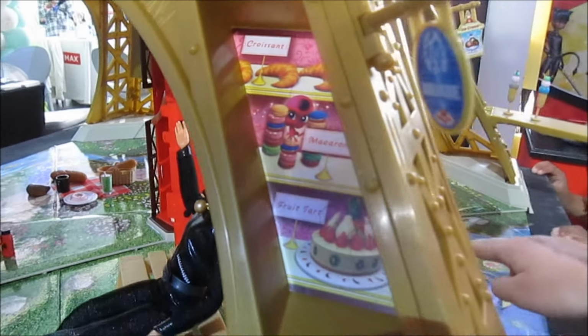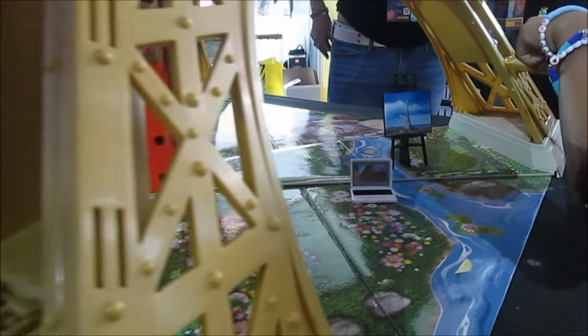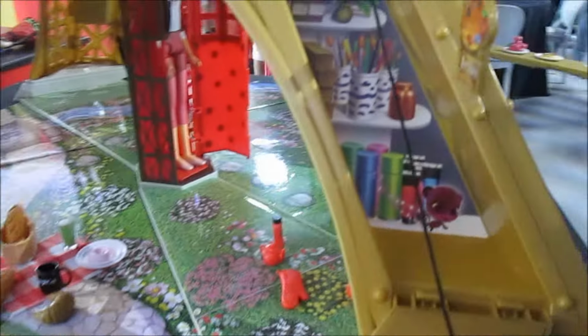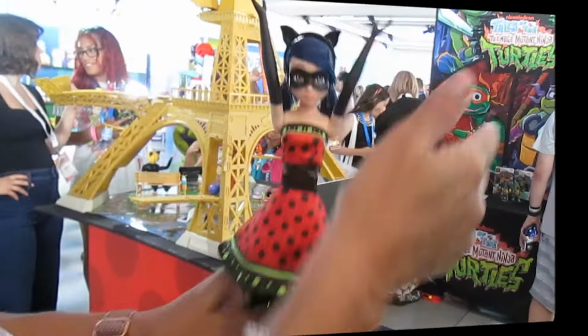Look at the little details on the accessories, like the Ladyblog. Here's the art store. Kendall is sitting right there. Another Kwami in there. Yes. Hidden Kwamis. So cool.